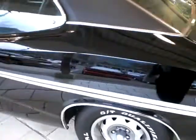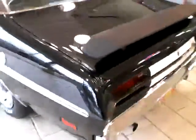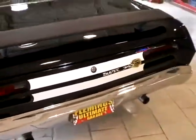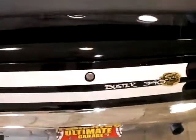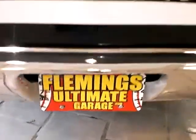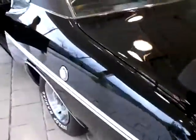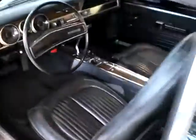All right, John, can we start this Mopar up? That's the rumble we love right there. Mopar 340. It is a power disc brake car and power steering.